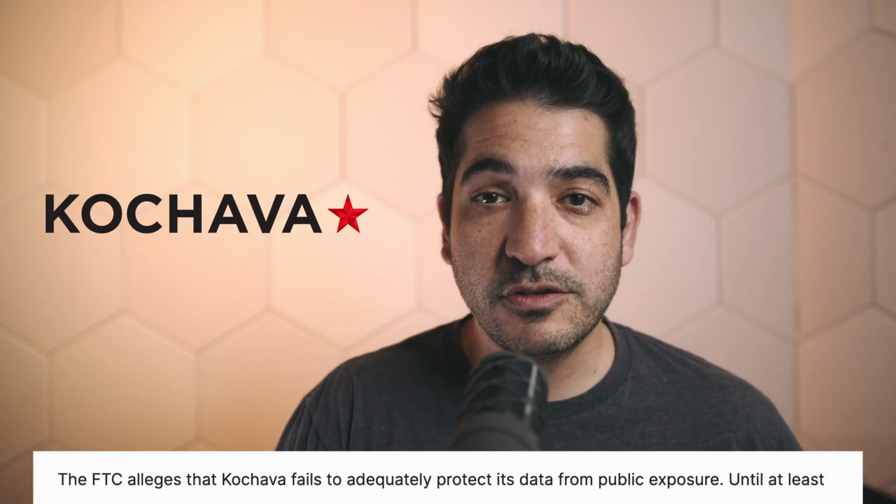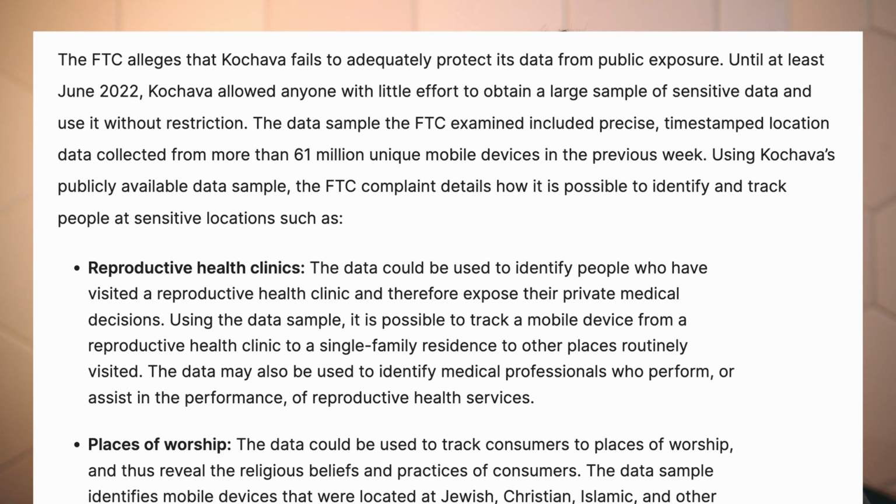So why Kochava and why now? Those are the obvious questions. The now part is easy. The lawsuit lists specific things the FTC doesn't like about Kochava's ability to pinpoint individuals, including tracking those who visit abortion clinics, a big political issue in the US right now.